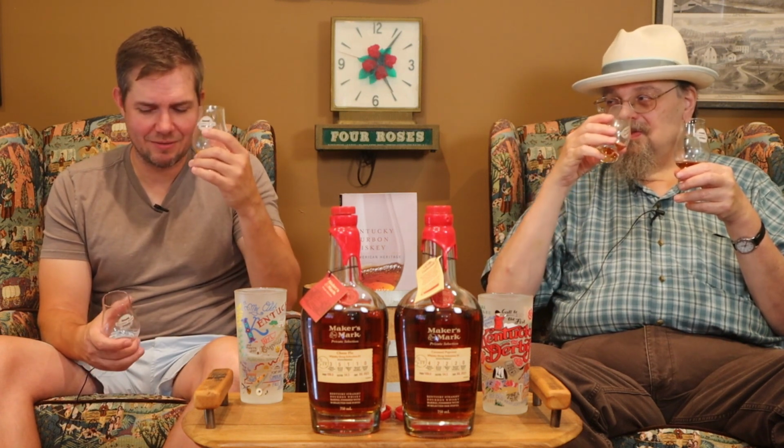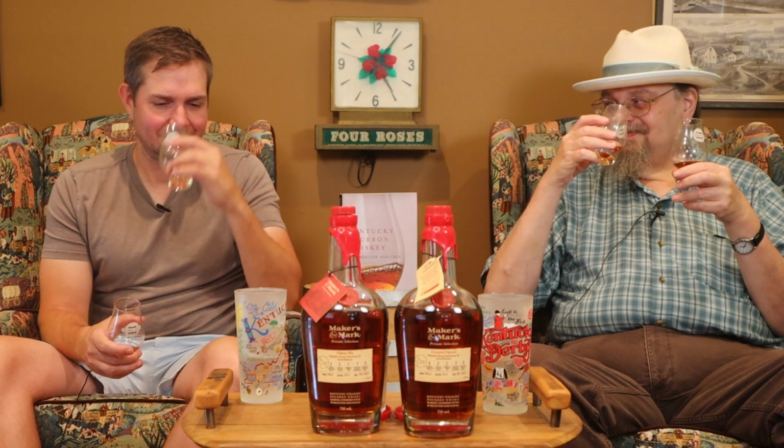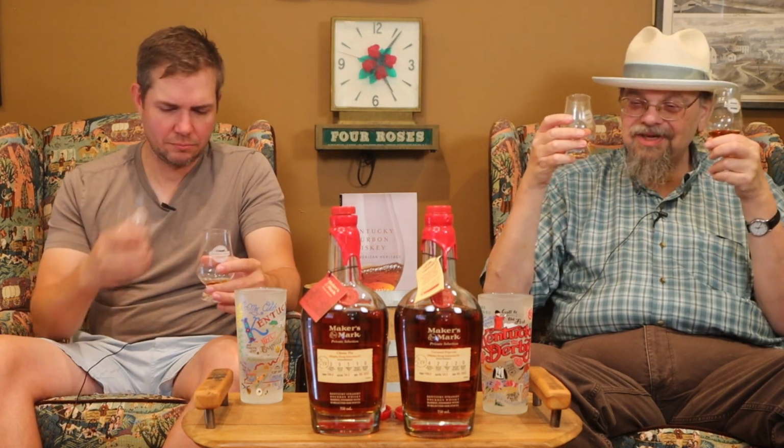Okay, so this one is caramel popcorn. Oh, it's lots of caramel and apple and such. And still, once again, the chess pie, the nose is just not there. But this one has a little brown sugar, and that's about it. Yeah, a little brown sugar and oak.